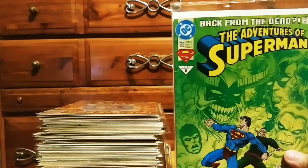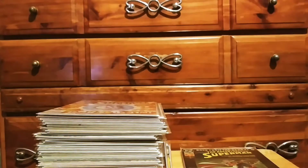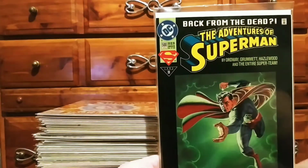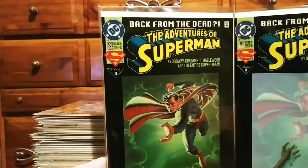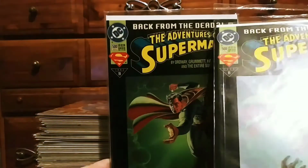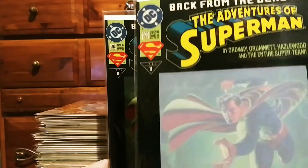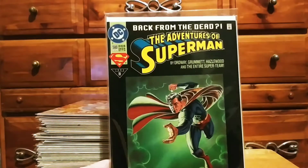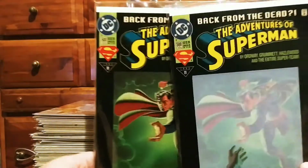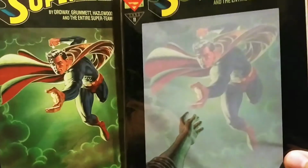We got Adventures 500, the standard cover. We have two copies of Adventures 500. This one with the sort of, I guess, hollow cover was the one that was in the sealed bag. And I'm not sure about this one. This might have just been the B cover. But the only difference between the one in the sealed bag and this is just the coloration of the cover.